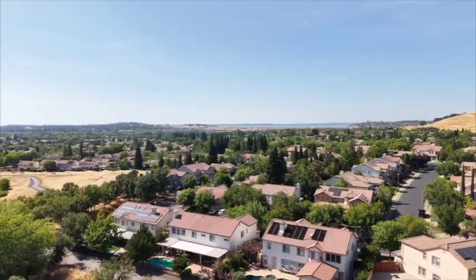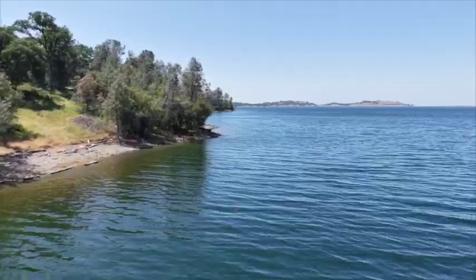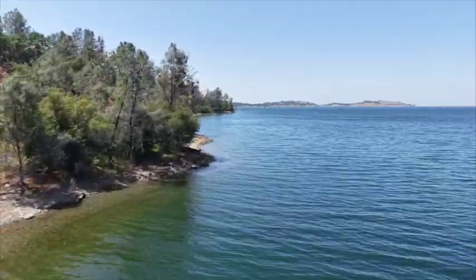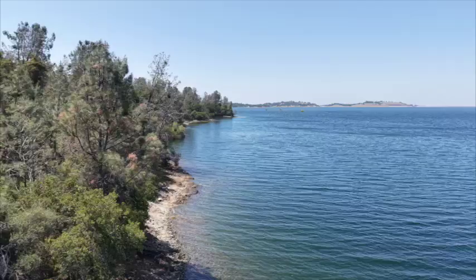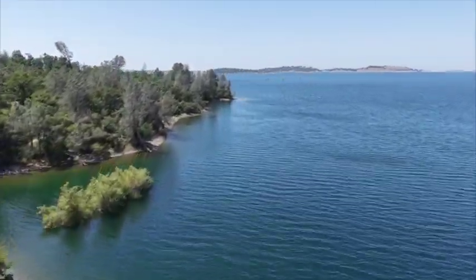Second, its proximity to Folsom Lake. A lot of the residents frequent Folsom Lake. Some of them may have a slip over at the lake or have their own boat that they take over, but the proximity to Folsom Lake is primo. You're talking 5 to 7 minutes and you're at a boat launch from Lakeview Oaks.